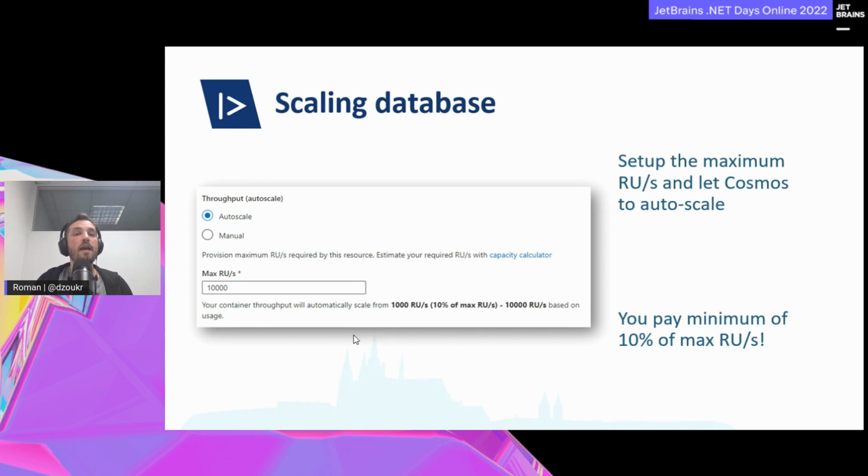Of course, as I said, you can set up a maximum of request units and let it autoscale. Just so you know, autoscale is really good, but you need to know that on Cosmos DB, you pay a minimum of 10% of maximum request units whenever it's happening, even in idle state. So again, big warning here, think about it wisely. You can let Cosmos scale from 10 to 100%, definitely, but think about it that even if nothing is happening, you'll pay 10% of maximum request units. So that's one thing regarding scaling the database.